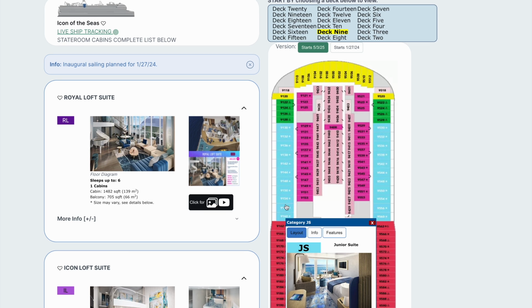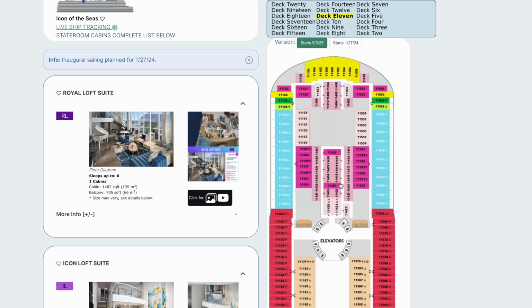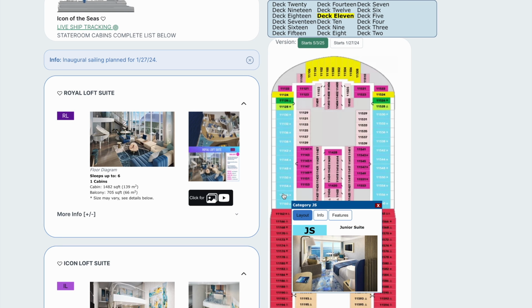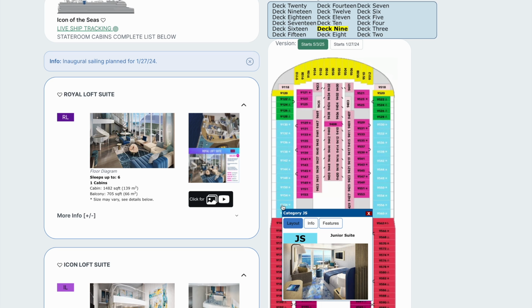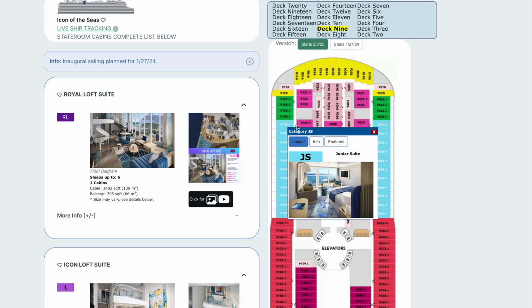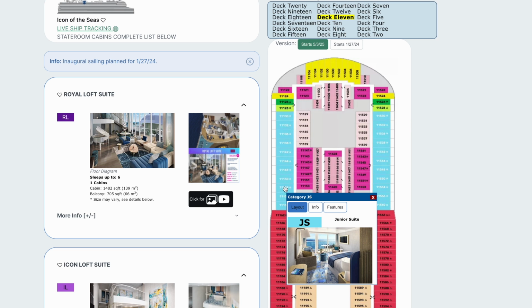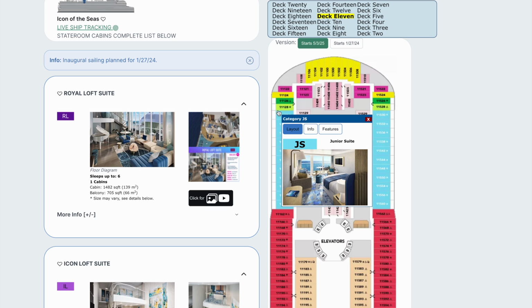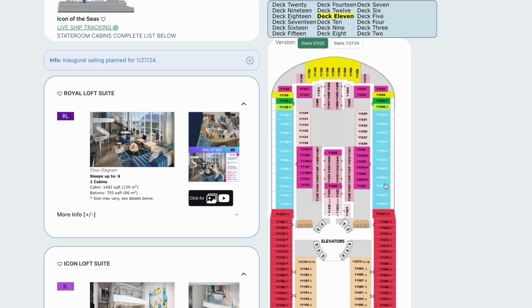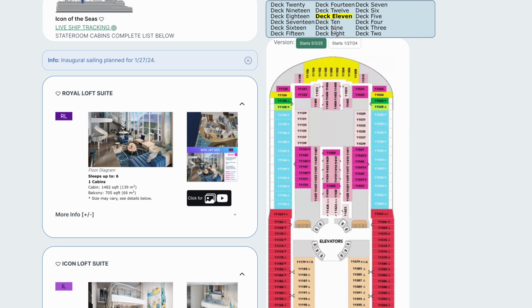Now, I prefer deck 9, but if I'm on deck 11 and this one's available, but on deck 9, number 2 is available, then I would choose this one. But it's a matter of if these were available, and then on 11, you have some closer to here, I'm going to go to the ones that are closest to the elevators. So you'll see here, I think they're going to be great. I don't think you're going to go wrong with any of them. You have 9, 10, and 11.